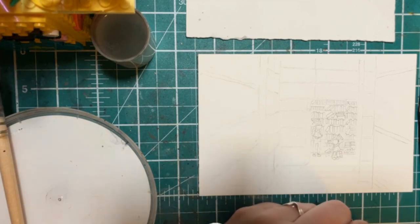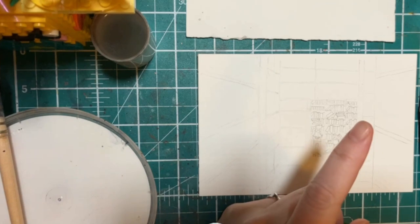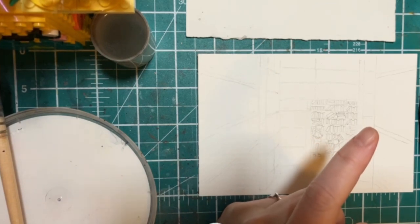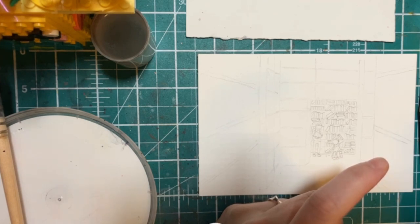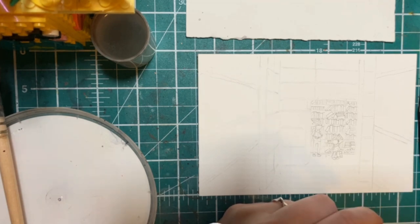Nyx says, so if pineapples are on sale, is it ananas, goodbye? It is ananas, goodbye. Yes, it is. Thank you. That is a deep cut, but we got there. Thank you, Nyx.